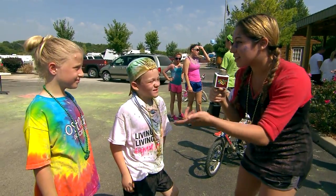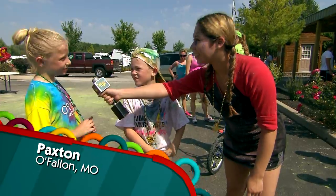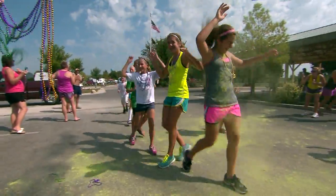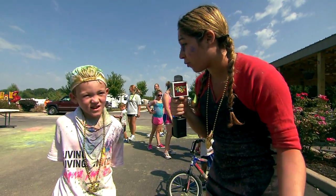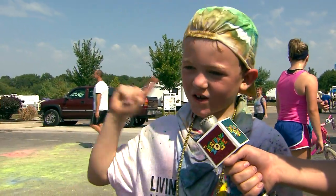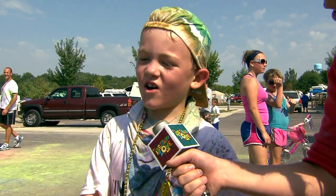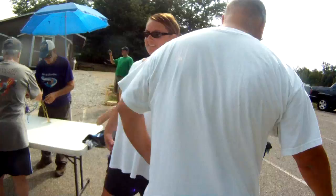Okay, Paxton, what was your favorite part of the race? When I got blasted with colors. Okay, Blake, so tell us a tip you learned from another color race you did before. I'll just give you a little bit of a tip here. If you go in the pink and you want to stay there longer, you might not want to stay too long because it's stained. I got stained in the hair pink and my mom got stained in the armpits pink.